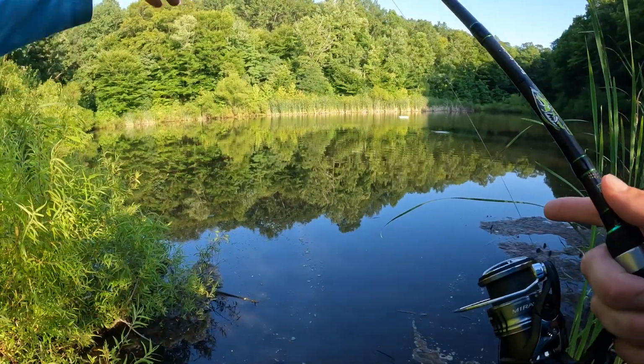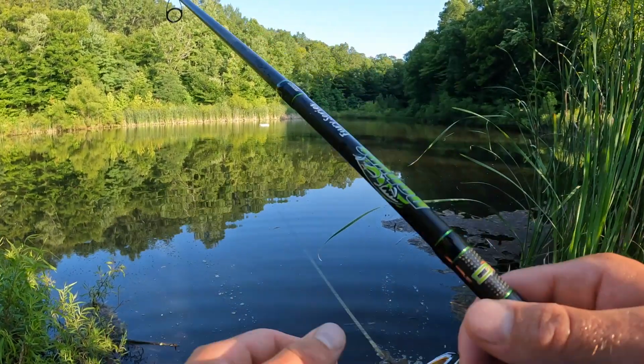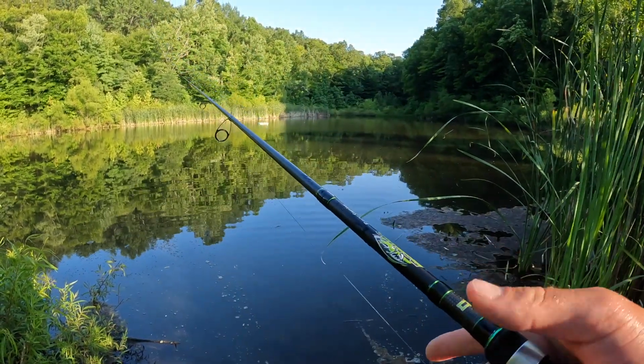Got a 17 incher, 15, bunch of 12s, 11 inchers, bunch of dinks. Can't go wrong with the Cinco, guys. That's all I'm throwing today. That's all I want to throw today. I swear by this thing.